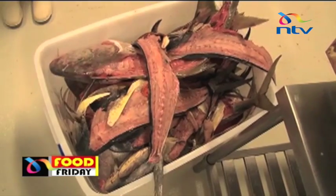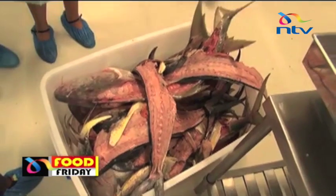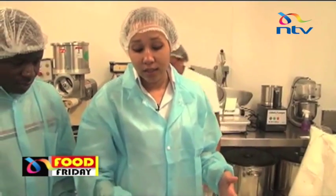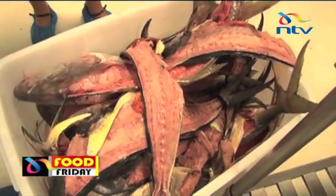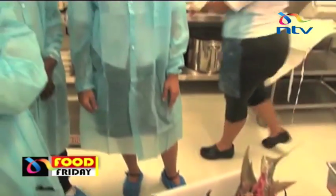But we also have projects whereby this can be put in the machine which is over there. This is a meat bone separator. And we can further extract flesh which has been left on the backbones, which can then either be used for human foods to make other products or for dog foods.